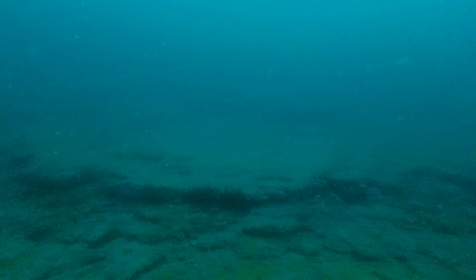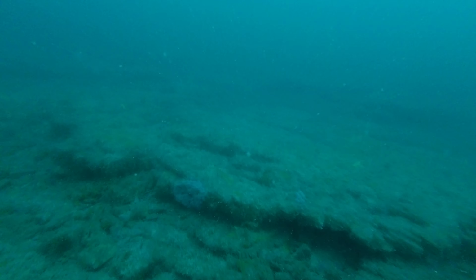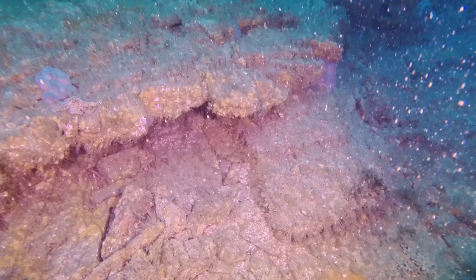There you go, me and Matt just space out a little bit further, just so we get a good span of the seabed. See 10 metres in either direction. Let's take a look under one of these ledges, see if we can find a lobster.